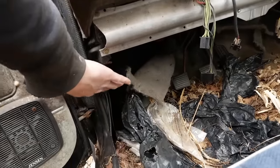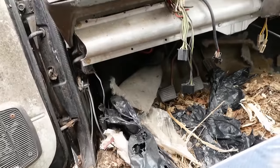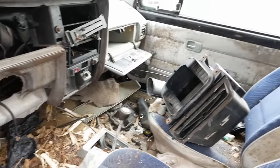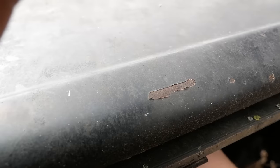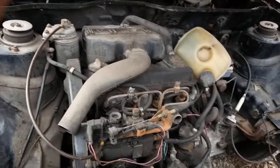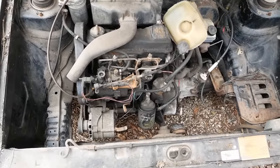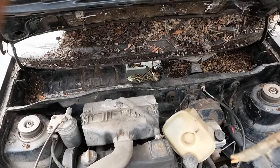Okay, does the hood latch still work? I don't even see it. No steering column, no instrument cluster. Heater box is out. Oh, it's got good seats though. Oh, this one's an '83. I don't know how to get the hood open. It does have an engine. Well, son of a diddly. Oh, well, there's how the critters were getting in.